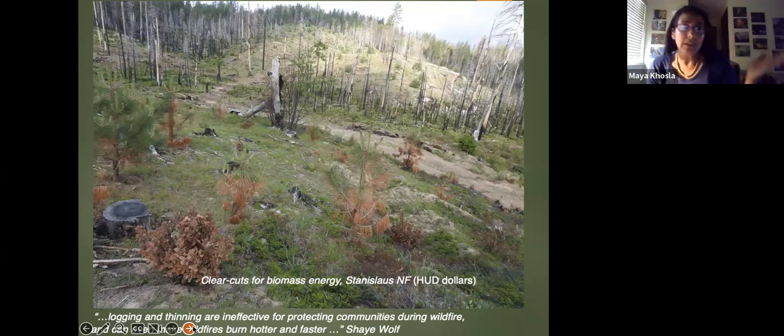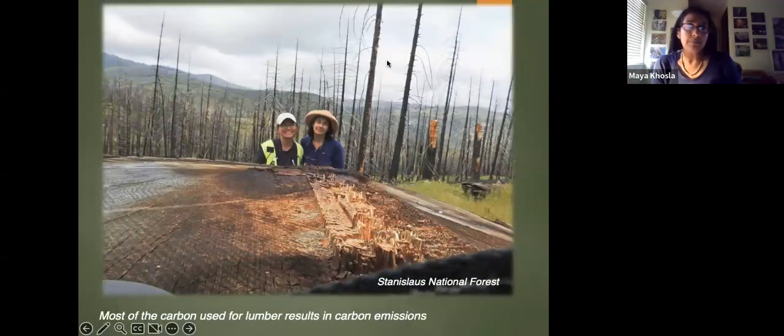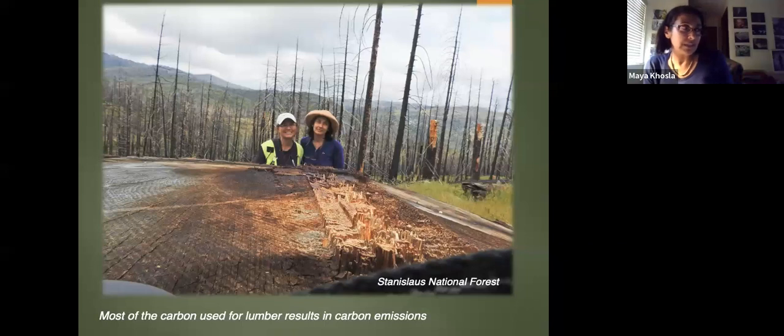But salvage logging, this was done primarily for biomass energy. I'm assuming it went down the hill, and I'll be sharing some of that. So then the question becomes, where did the money come from? And it was HUD money, Housing and Urban Development money, in the millions for this particular project. Sort of an interesting example.